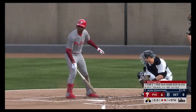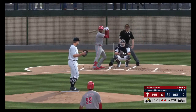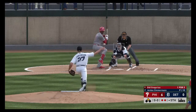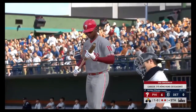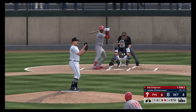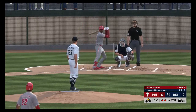So now to the plate, Didi Gregorius. Past history with Jordan Zimmerman. He's a .375 hitter. 2 of those hits were for home runs. Ready to deliver. Here's the first pitch. Runner in scoring position at second with 2 down. 1-1 the count now.